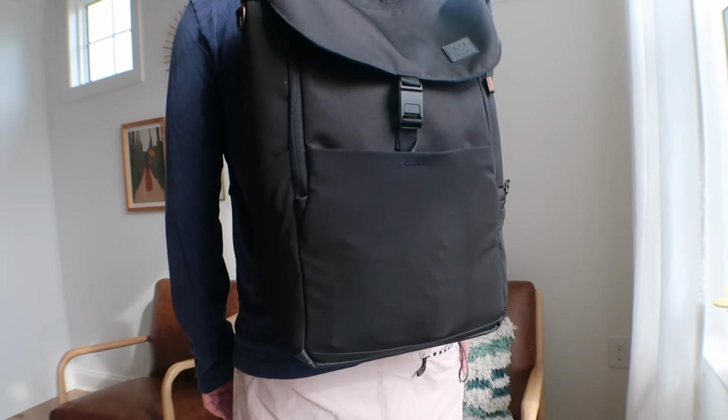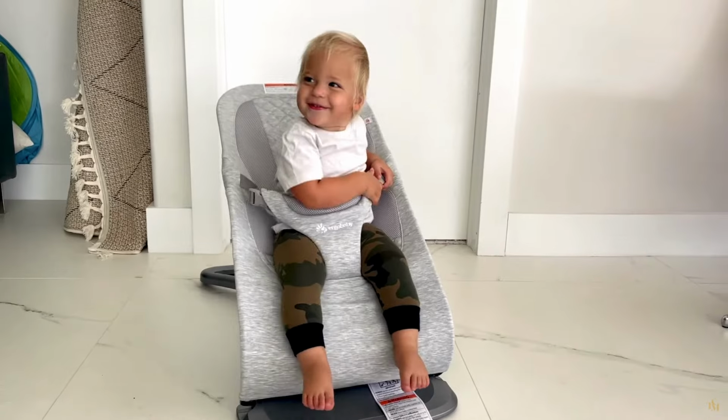The other diaper bag that we used to have, they don't even sell anymore, was the Ergobaby. I'm normally a huge fan of Ergobaby products. Their baby bouncer is one of my favorite baby bouncers. I'll leave a link to that review. But we had their diaper bag. It did have an insulated pocket, which is why I say the insulated pocket's not a huge deal. We personally never got a ton of use out of it.